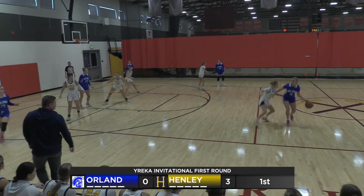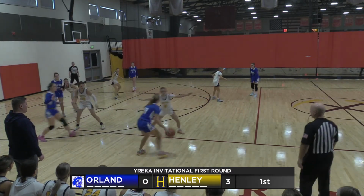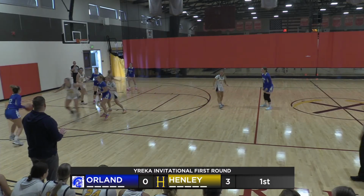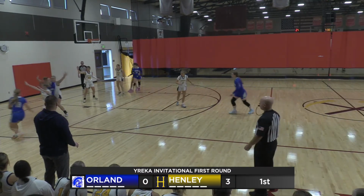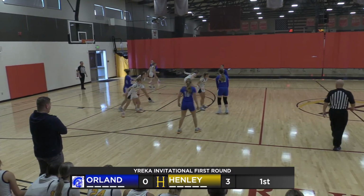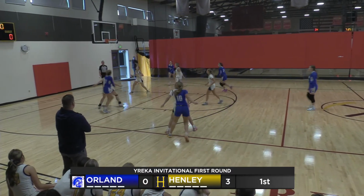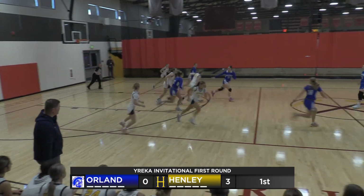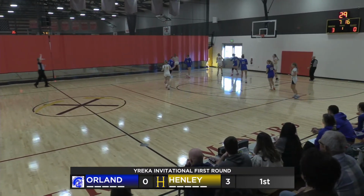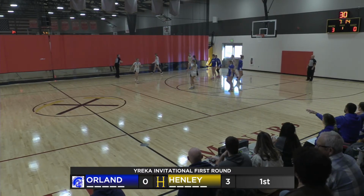This is Cadence Kramer. Kramer to Rowe. Halsey. Kramer puts up a three. Shot clock expires. It doesn't matter. She missed it. Harper in transition. And they're going to call a foul.